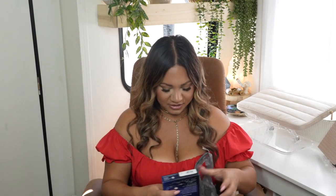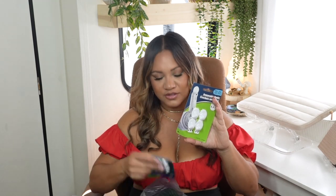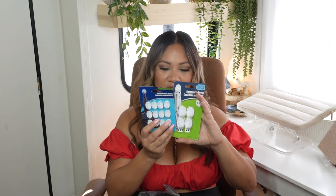Oh, look at this, you guys. So this is a pill organizer, and you press the button and it goes to the next little section here. So I am definitely gonna put some pills in these and put it in my purse. I thought that was super cute. And I got some little hooks. Two different sizes, really tiny ones and then bigger ones.